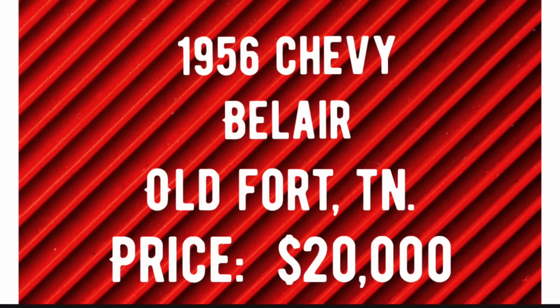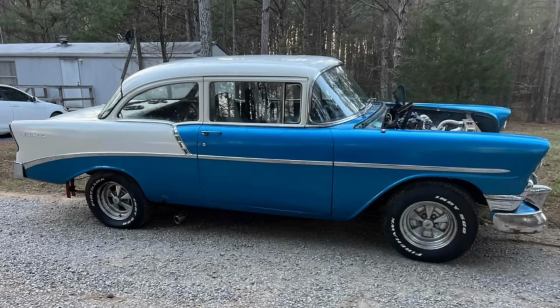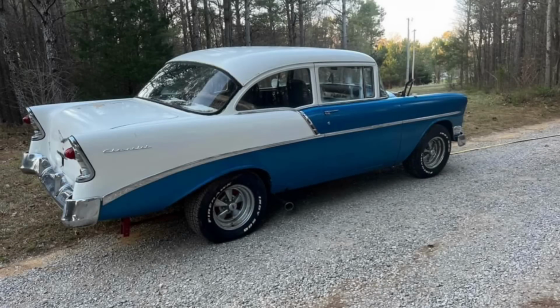Number 9. This is a 1956 Chevy Bel Air, listed in Old Fort, Tennessee, for $20,000. It has been driven 10,000 miles since its build. It has a manual transmission. The exterior color is blue and white combination. It has a clean title.